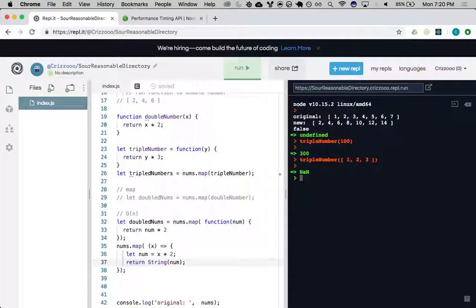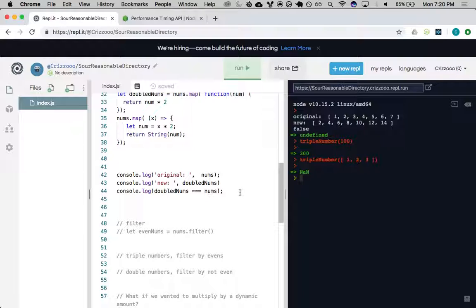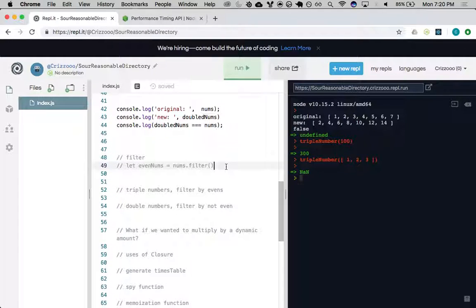Or in this one up here too. Okay. So I could give tripleNumbers, I could go map over it and triple them again if I want. Good? Yeah. All right, filter.